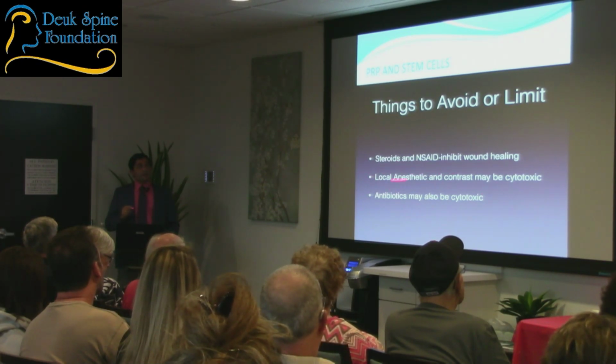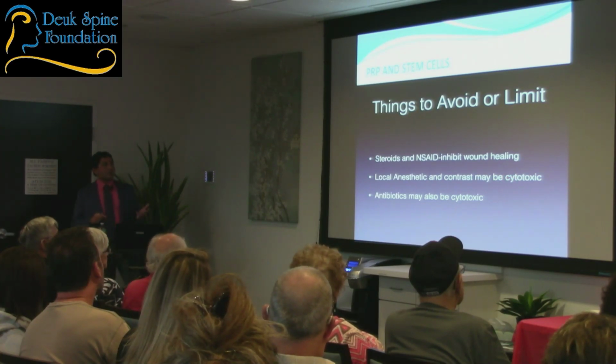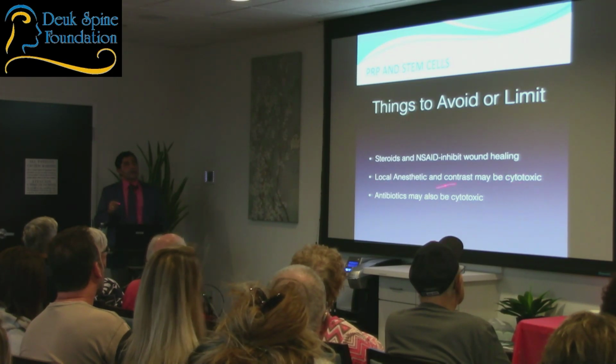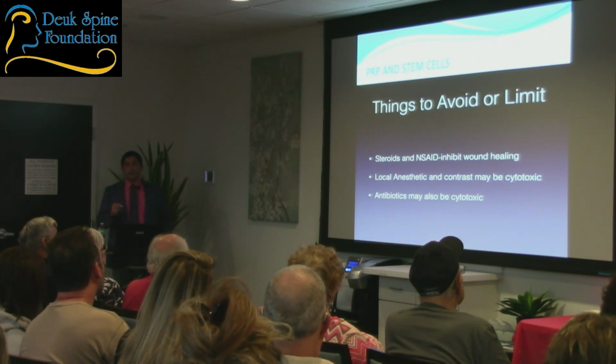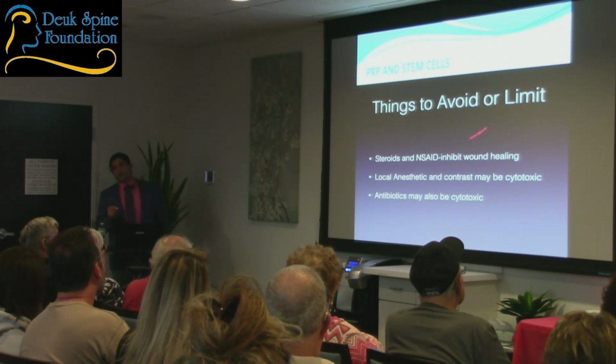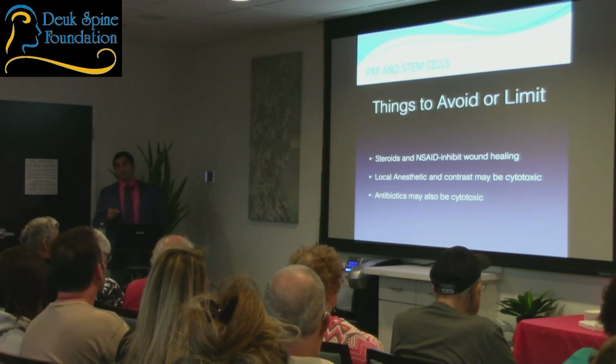Local anesthetic and contrast may be cytotoxic. When you do platelet-rich plasma, local anesthetic and contrast dye are okay. It doesn't affect the platelets. When we do the stem cells, we don't mix them with local anesthetic, and we don't use contrast dye, because it's definitely toxic to the stem cells. They're going to kill the stem cells if you use them together.